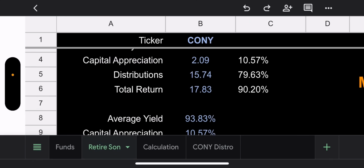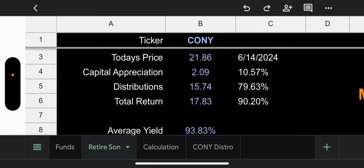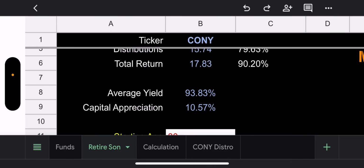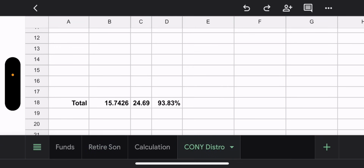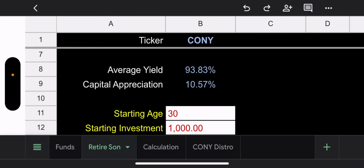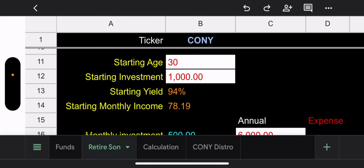So going back to the sheet, the distributions, as mentioned, paid $15.74, which is pretty damn good. And then total return: if you take capital appreciation plus distributions, that's $17.83 per share or 90.2%. Again, this calculation is based from inception. Average yield, I have that plugged in here. That came to 93%, as mentioned. And then again, capital appreciation from up here, 10.57%.